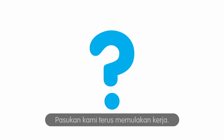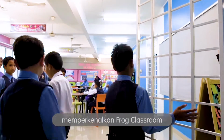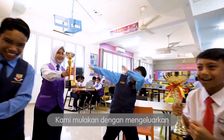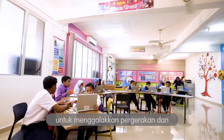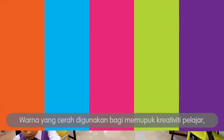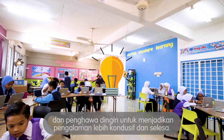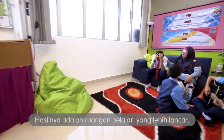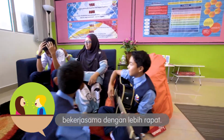So our teams got straight to work. Introducing the Frog Classroom. What a success! We started by removing the traditional rows of tables and put in place curved desks to encourage movement and to enhance collaboration and communication. Bright colors were added to foster creativity with air conditioning to make the classroom experience more conducive and comfortable. The result was a fluid space that allowed teachers and students to interact and work closely with each other.